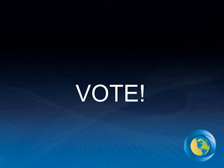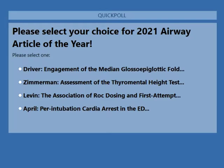Okay, now it's time to vote. Having presented with you, albeit quickly, the different studies, let's see what you all think. So is it the driver study, engagement of the median glossoepiglottic ligament? Is it peri-intubation cardiac arrest? Is it the assessment of thyromental distance as a difficult airway assessment, or the association of rock dosing and intubation success? Ooh, it's moving around quite a bit. I like this.